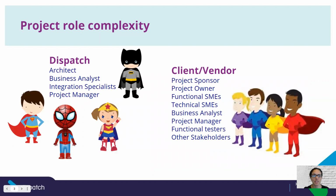For example, even on a small project, we need an architect to design the solution and provide governance, a business analyst to manage requirements and Sherpa the project through testing, an integration specialist to deliver the actual solution, and a project manager to collaborate with the multiple groups to plan and deliver the project. And that's just the Dispatch team.